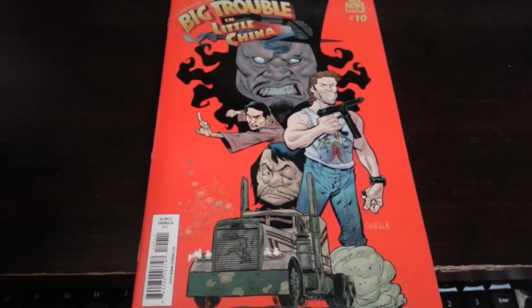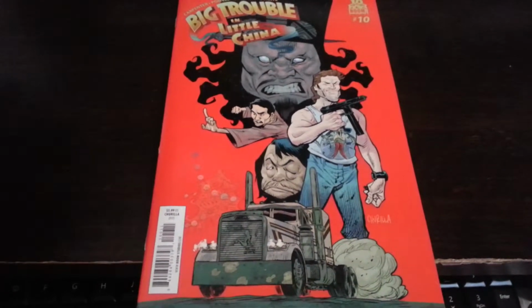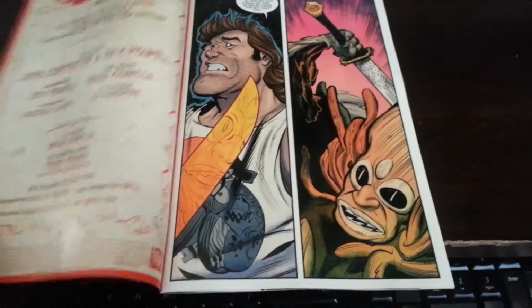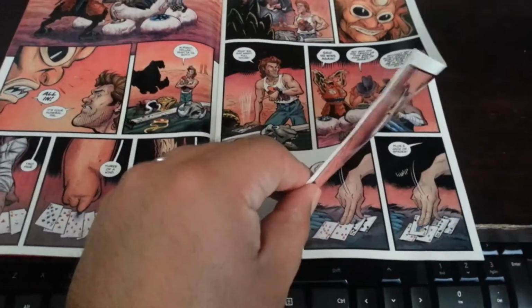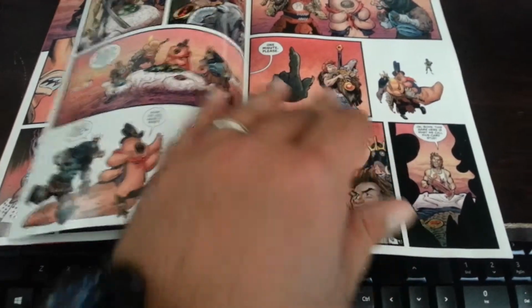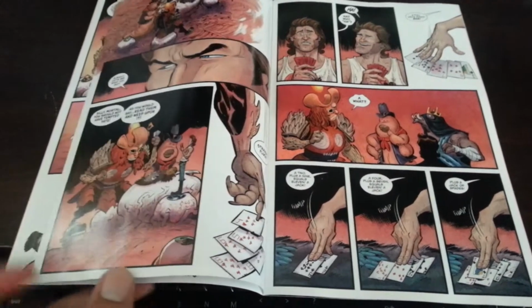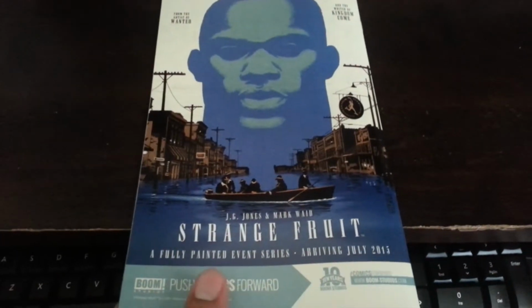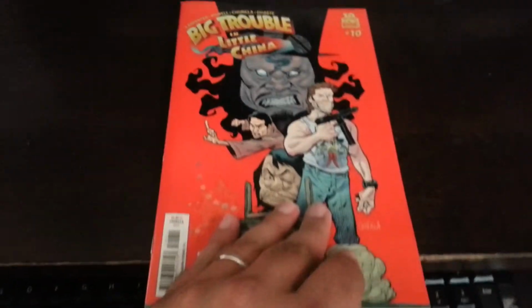The art is very cartoony. It's been traditionally pretty cartoony throughout the comic book series. But it's one of my favorite films of all time, Big Trouble in Little China, and it continues the story. So if you like the film, you'll definitely like the comic book. It's kind of going in a weird direction now, but yeah, Big Trouble in Little China, issue number 10. To the back here, more selections from Boom Studios.